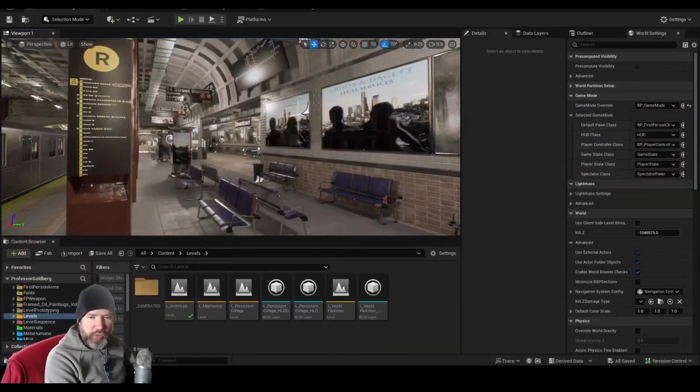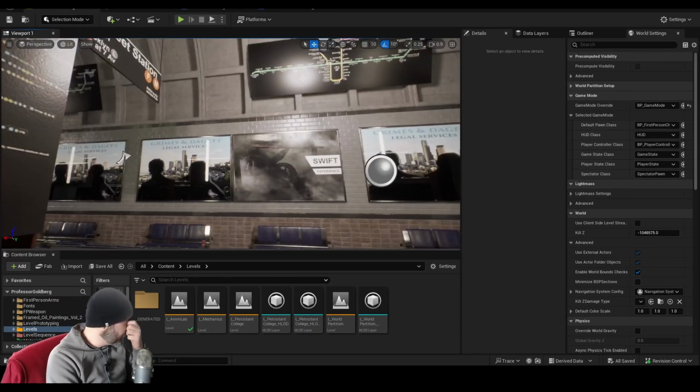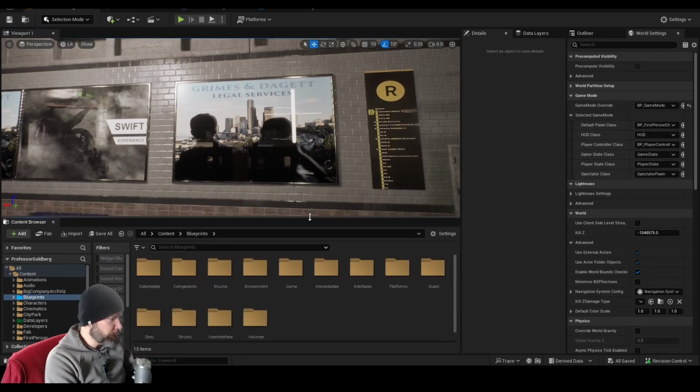Alright, transition complete. Now we are in the subway system here. And you'll note that there is a metric ton of the same artwork all over the place here, and that's got to change. That's why I made those posters. So let's go ahead and drag some of those out, and we'll get that party started.